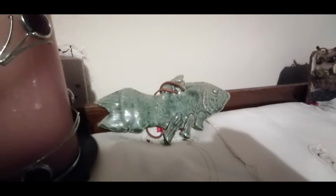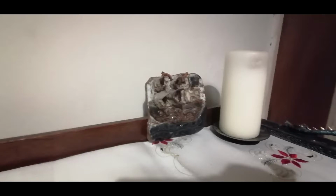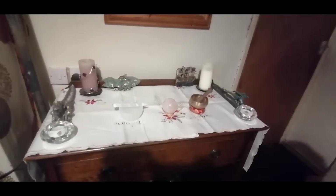At the back of the altar we have two pieces of pot that I made when I was very young. They are a fish and a ship. So they represent water, but they also remind me of my roots and where I came from. They're a nice reminder of home, of my childhood, and with every witch being so individual, it's a nice little individual touch, and I do like to have them out and to be able to see them. Just a reminder of happy times.